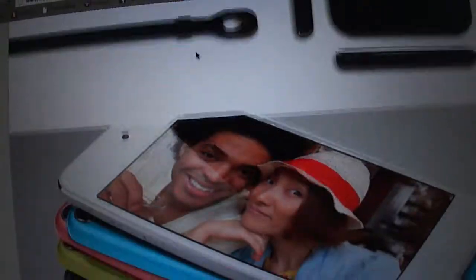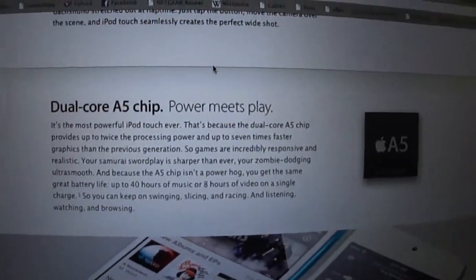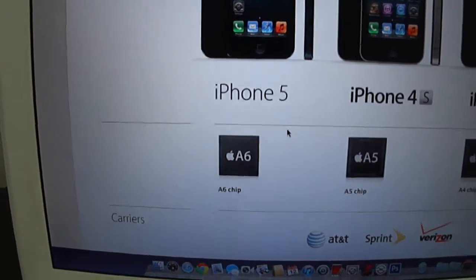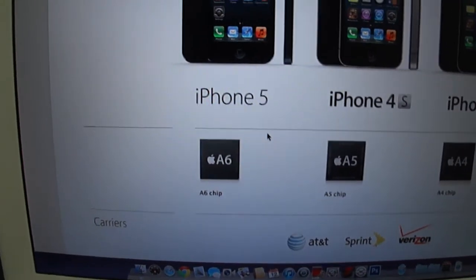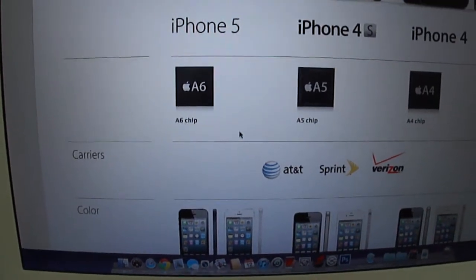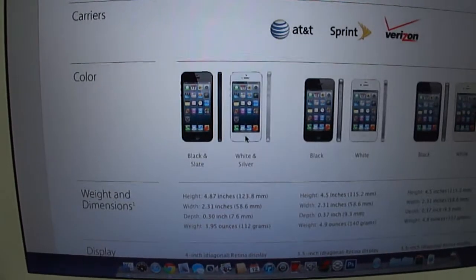Let me see, anything new? Where's the processor? Oh, right here. Dual core A5 chip, power meets play. So right there, it still has an A5, while the iPhone 5 has an A6. So it's kind of weird how they didn't just give it an A5X like on the new iPad, but whatever. So let's continue. Carriers: AT&T, Sprint, Verizon. Why not T-Mobile? I would really like T-Mobile. Probably because I wouldn't buy it, but whatever.